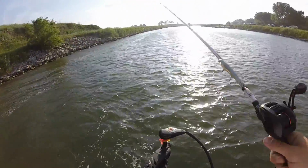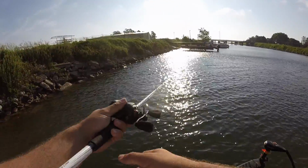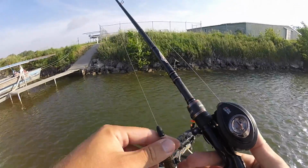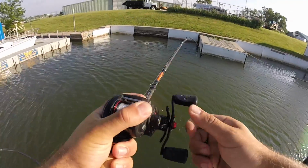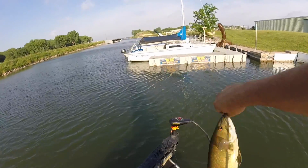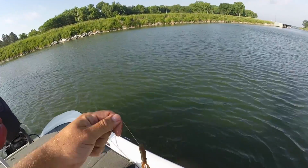All right, gonna make one more pass down this stretch of rock here. Fish it back to where the truck is. Hopefully catch some more good-sized smallmouth. All right, crunch time. Switching up to the little crop before we go in. Oh yeah. Look at that, another big one. That is a good way to end it. Oh, buddy. That's a wrap.